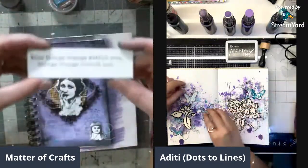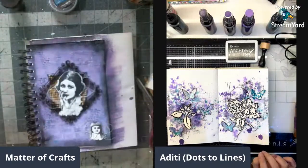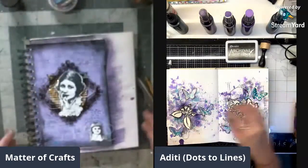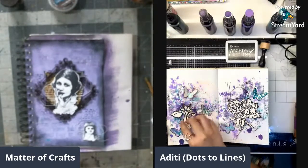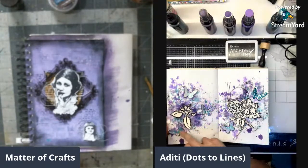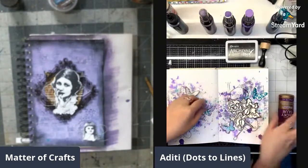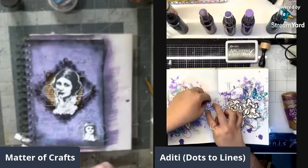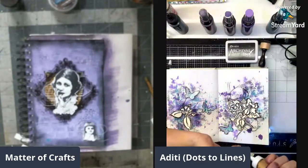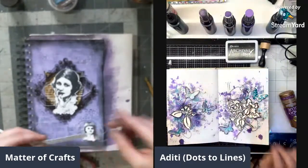All right, here's my quote. The quote says, "When things change within you, things change around you." Oh, wow. So that's going to be the quote that I use. I love that quote. Okay, I think I like my quote. I thought it was a pretty good quote, especially since we are doing something really different too. It's a learning process. We're learning things from each other, and yeah.